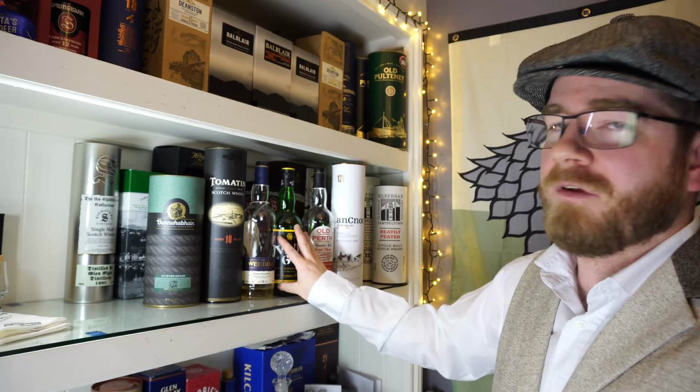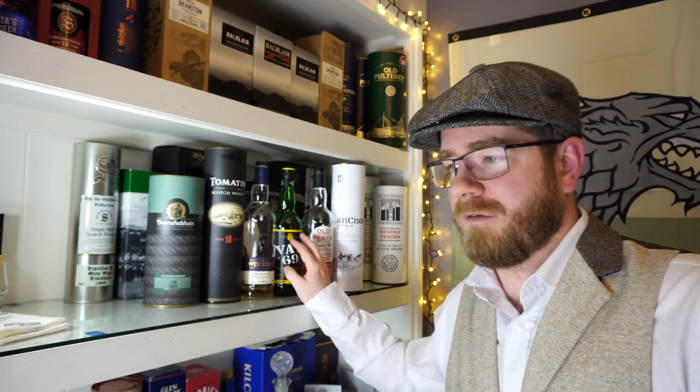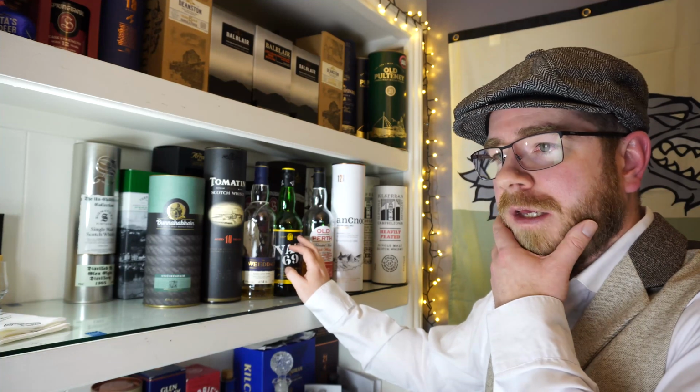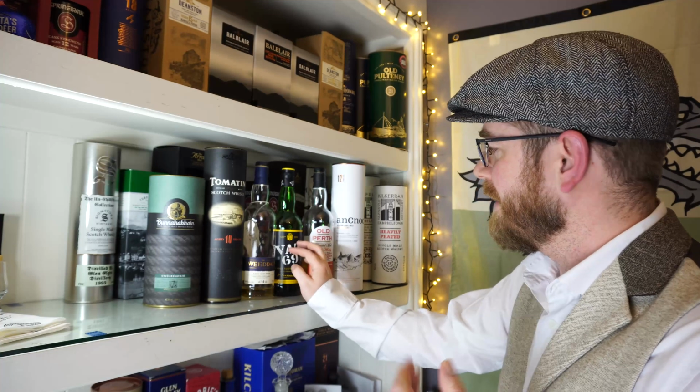So I've stuck that one in there as a kind of wild card, because one of the things I notice on this is on Amazon you can buy it quite cheap in bulk, so you can buy 6 bottles of it, and yeah, it's drinkable.